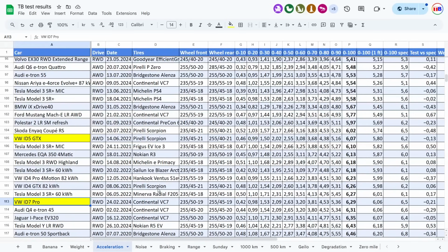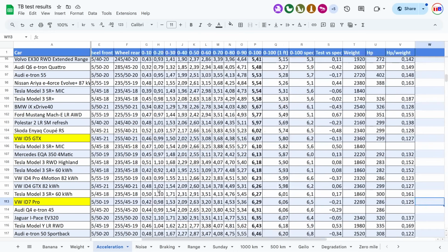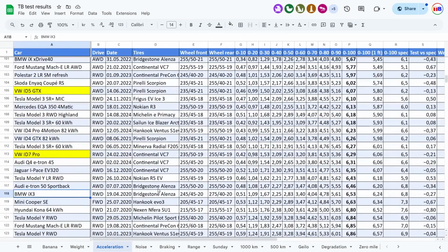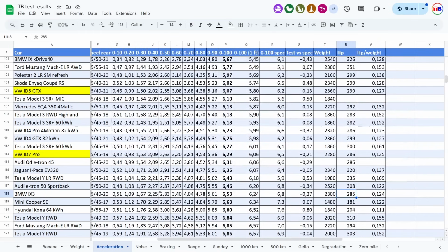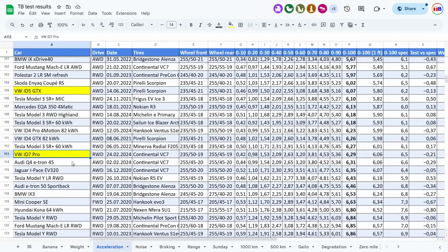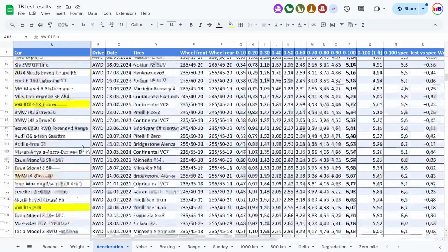Actually, when I tested this ID7 rear-wheel drive, I was quite impressed how fast it still felt for a rear-wheel drive, and only 286 horsepower, which is roughly the same as the BMW iX3. Yeah, it's here. The iX3 is actually a little bit slower, same at 285 horsepower. So yeah, it's fast enough, at least, if you go for the GTX.